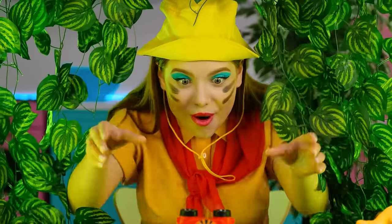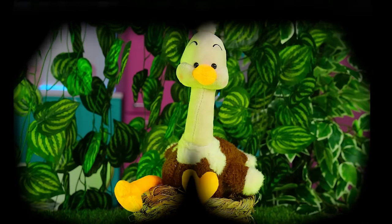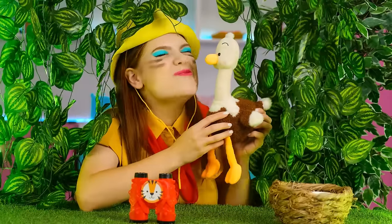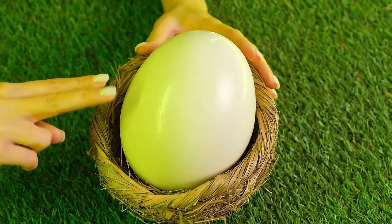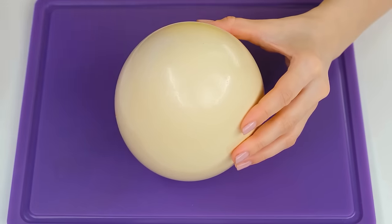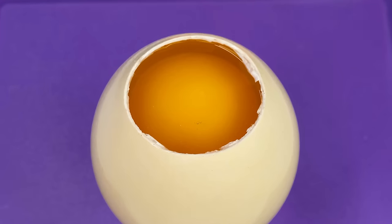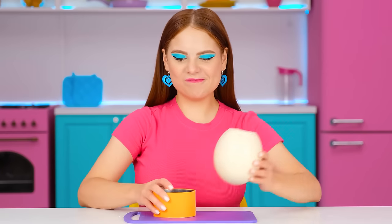Wow, did I find a rare ostrich? Oh, there it is. It's so beautiful. Oh, I can't believe my eyes. Birdie. Whoa! There's a huge egg. This is gonna make something delicious. Let's open it. Whoa! There's a giant egg inside! Awesome! I'm gonna have to make this right away.